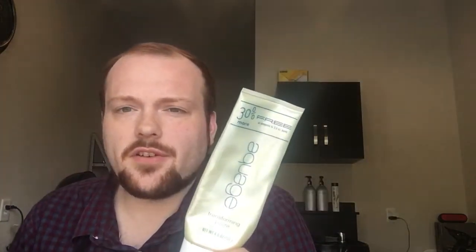This stuff's normally good for my length hair. Say I wanted to spike it up one day or give it some texture, I could put some of this paste in there and just stick it up and it would give me really good texture.